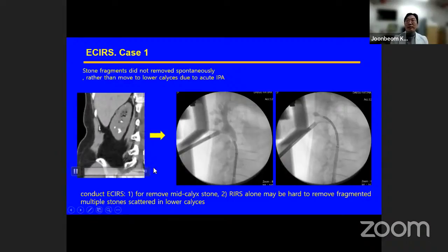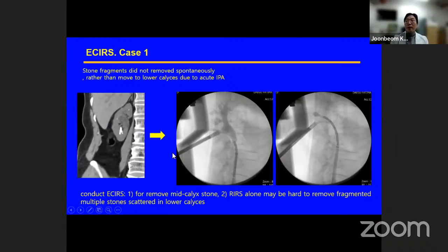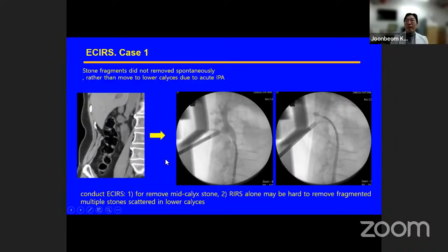So when I planned the second surgery, I considered it very carefully, and I decided to conduct ECIRS, first, for removing the middle calyx stone, and second, because RIRS alone may be hard for removing multiple fragmented stones scattered in the lower calyces. Luckily, I could remove all of them.